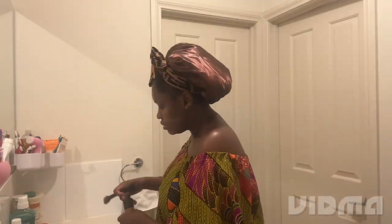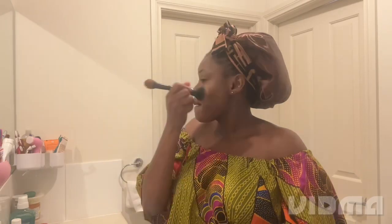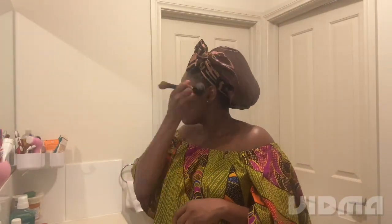Then after primer, I was just putting on my foundation. Oh, that thing was just in my way. Don't mind the noise guys, it's the dog next to our house. And I was just using my brush to make sure I blend it in very well. Blend from my face to my neck. We don't want to have a discoloration, we want everything to be authentic. And I was showing you guys, oh look at how blended it is.